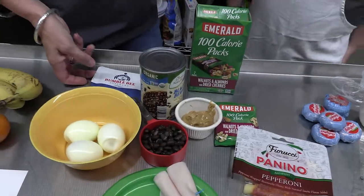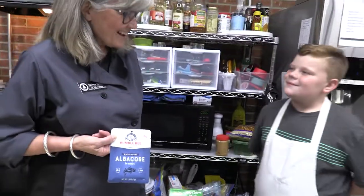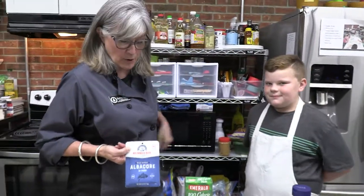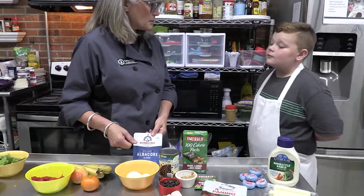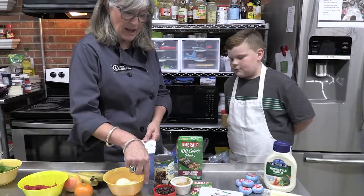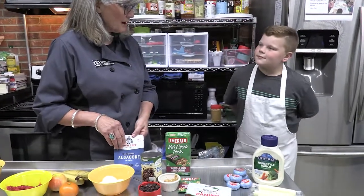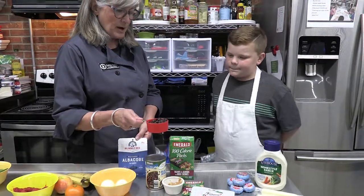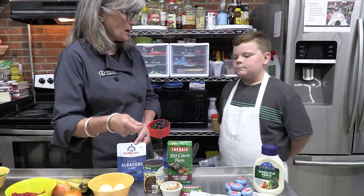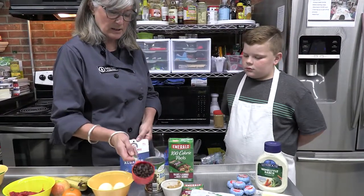So we have a lot of protein options here. Do you like tuna? Yeah. Tuna is an awesome protein. Hard-boiled eggs. One egg is a portion. Half a cup of black beans. Do you like beans? Yeah. And so you might not eat just this, but you might throw this in a pasta salad. And then you got your grains and your protein.